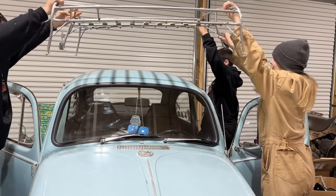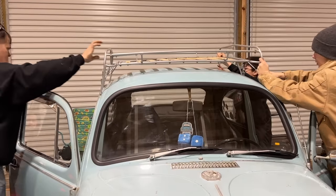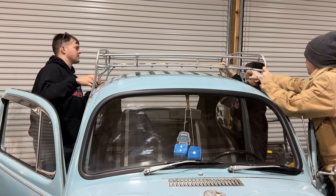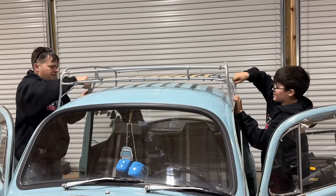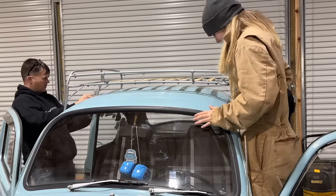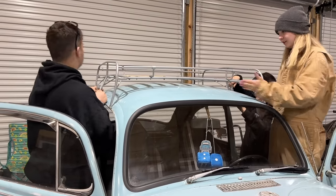This is crazy. Oh, don't scratch my car. It's got rubber feet. See? Oh, it's so cute. In the rain gutter, it says. Does that fit your rain gutter? Yeah, I got it. Then these clamp guys go over the bottom of your rain gutter and then tighten down with the wing nuts. Got it. I would assume it goes right at the back edge of the door, it looks like. I was trying to make sure it's even.